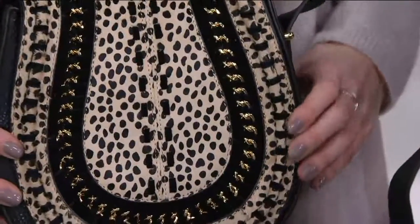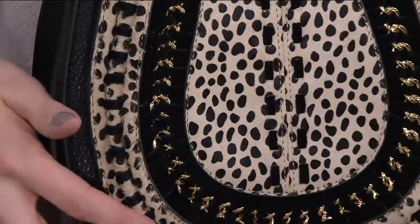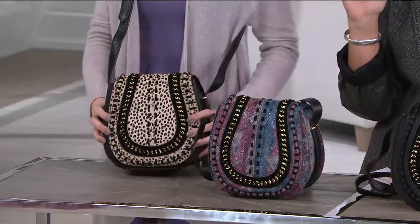Just so you know, though, the six easy payments do go away at the end of the day. This is a statement piece. It is iconic. It is that high-end designer bag, and it looks like four figures. It looks like a four-figure bag.